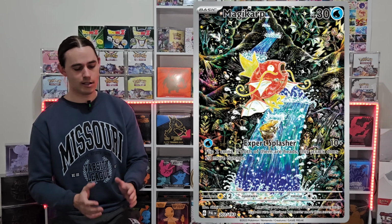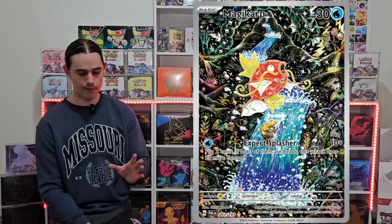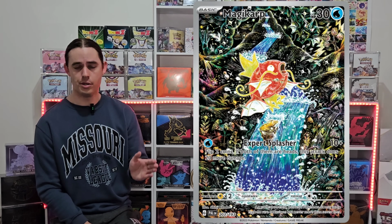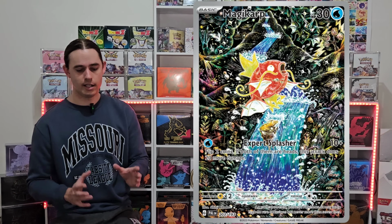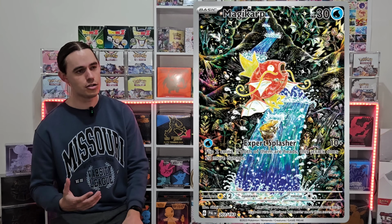I think getting a full binder set of Paldea Evolved with every single main card in a reverse foil, through all the illustration rares and through all the special illustration rares, it is just the most collectible set in my eyes. Particularly, I think it's due to the popularity of the Pokemon, and the artwork that comes in all those illustration rares.